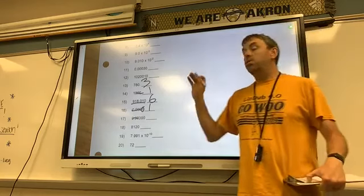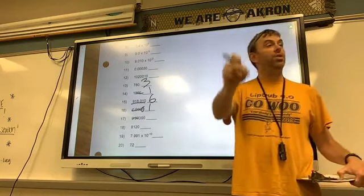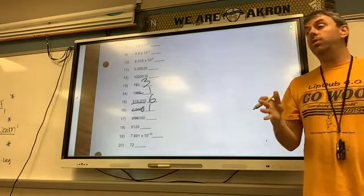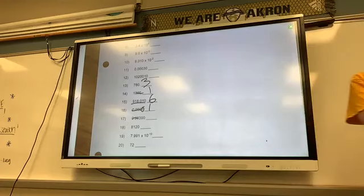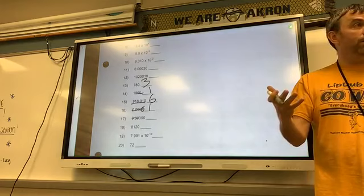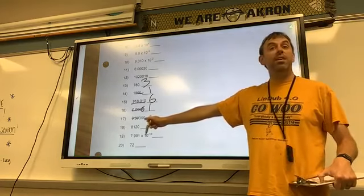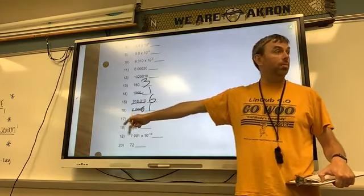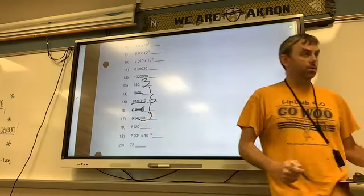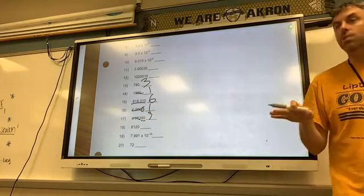3. So the difference between rule number 2 and rule number 3, right? Rule number 2, greater than 1, zeros at the end don't count. Rule number 3, less than 1, this 0 counts because everything counts starting at the first number that's not a 0. So this is 1, 2, 3. 3 sig digs. Head nod if that makes sense.